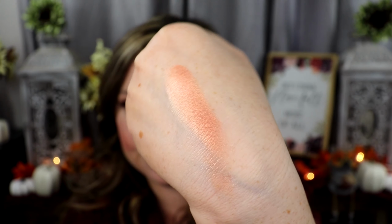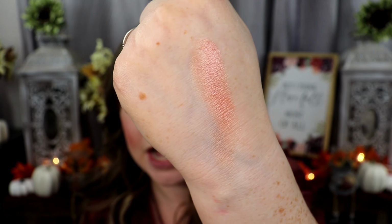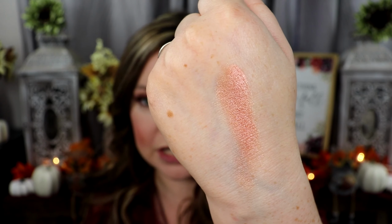That is beautiful. That is super pigmented, very creamy, very buttery, and it gives me those Christmas vibes. So let's go ahead. I'm gonna apply this on my face and see how it looks with my look today. Now that I have you guys zoomed in on my face, up close and personal, that's the only way you can see what I'm doing and if you like it too.